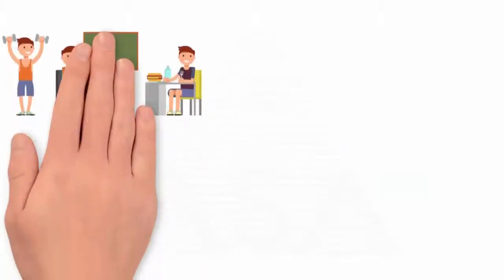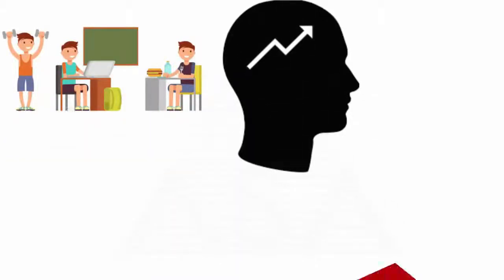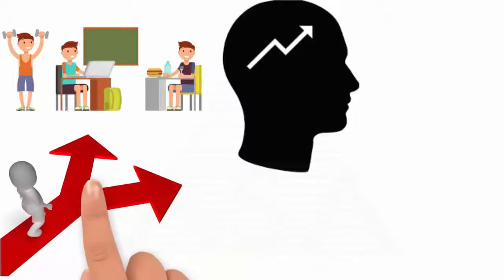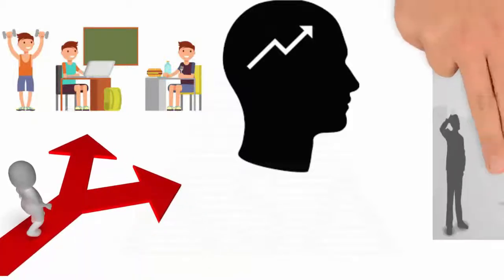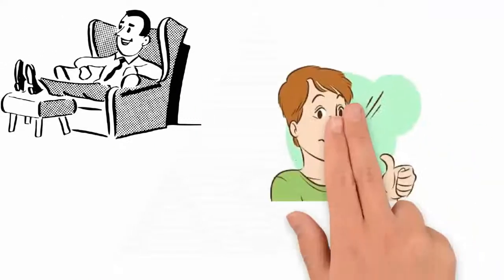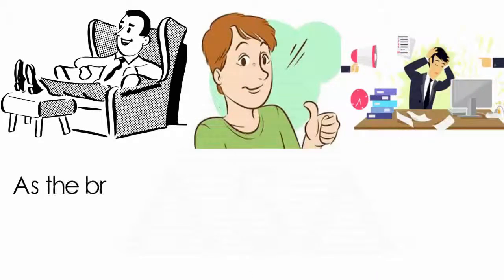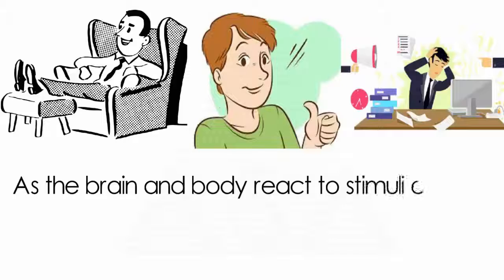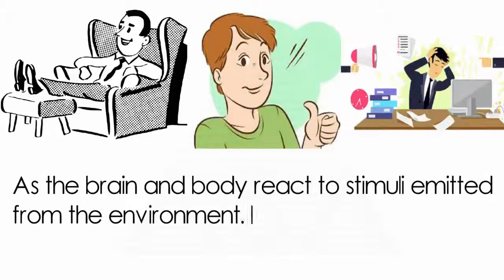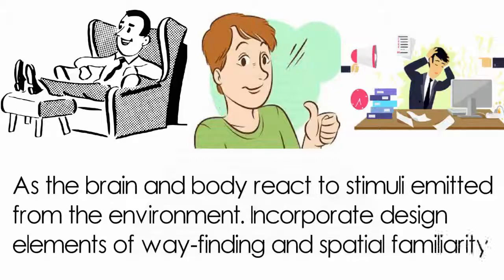Most of the time, our routine activity is an unconscious process, and we tend to ignore the fact that even the simplest decisions we make to reach a destination are determined by our wayfinding ability. This ability affects us physically and psychologically by giving comfort, a positive impact on mood, and mitigating stress, as the brain and body react to stimuli emitted from the environment. Incorporate design elements of wayfinding and spatial familiarity.